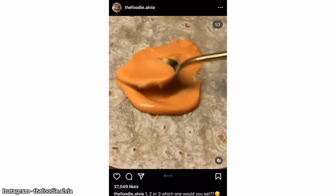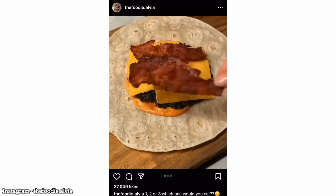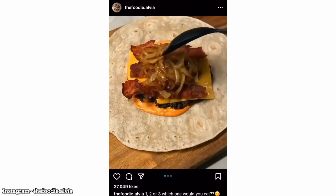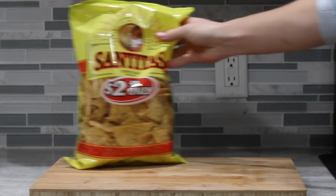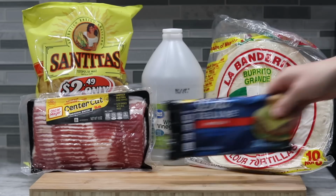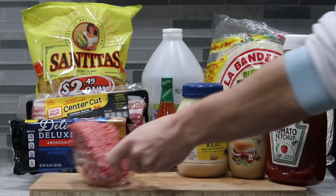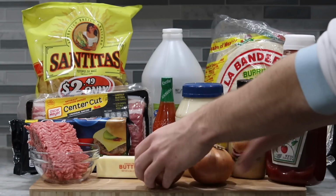And lastly today on our millennial Instagram foodie journey, we've got this bacon cheeseburger crunch wrap from the foodie Alvia's channel. I attained some tortilla chips and white vinegar, large tortillas and bacon, American cheese, hot sauce, mayo, Dijon mustard and ketchup, some ground beef, butter, a few onions, and of course salt and pepper.